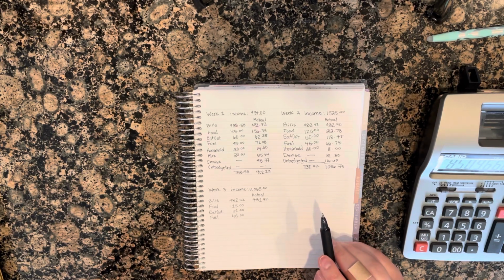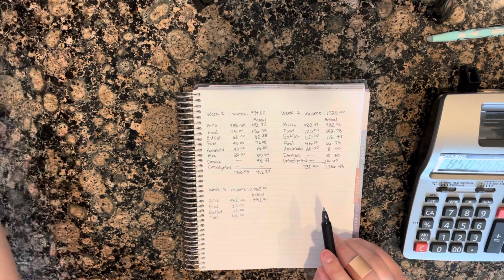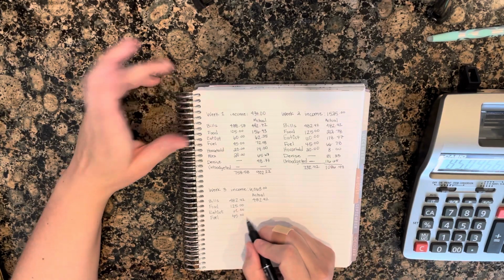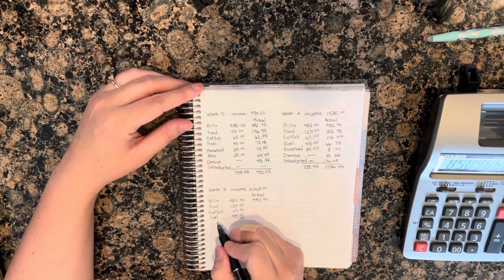And then Alex has a Kia Optima that only goes to work basically, but he goes to work 5 days a week, and that one's like $45. So that's just the amount that I've been giving us a week. So I probably have to up this.